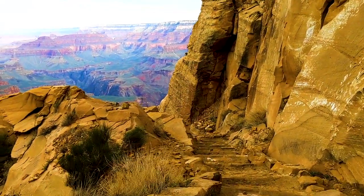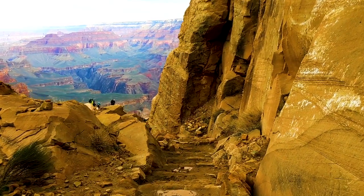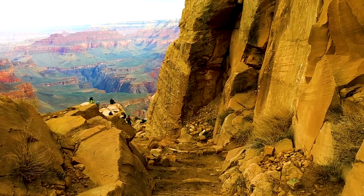Don't know is that the canyon is full of hidden caves. There are an estimated 1,000 caves within the canyon, but only 335 have been reported, and only one cave is open to the public.